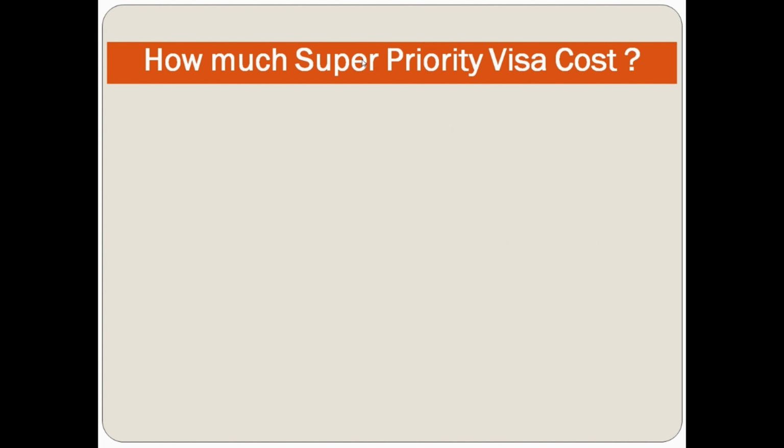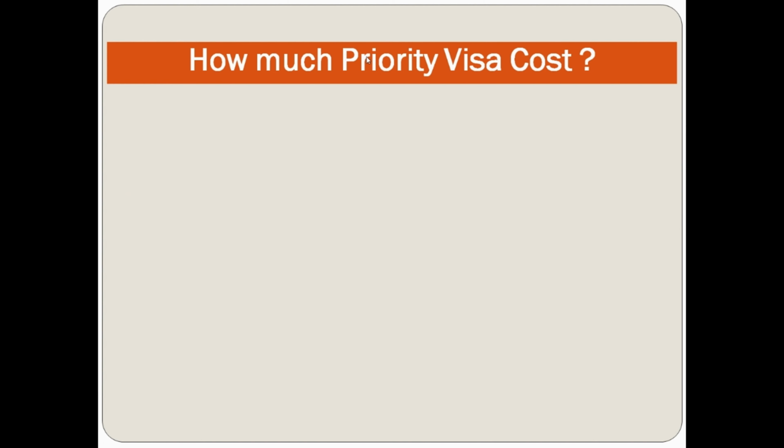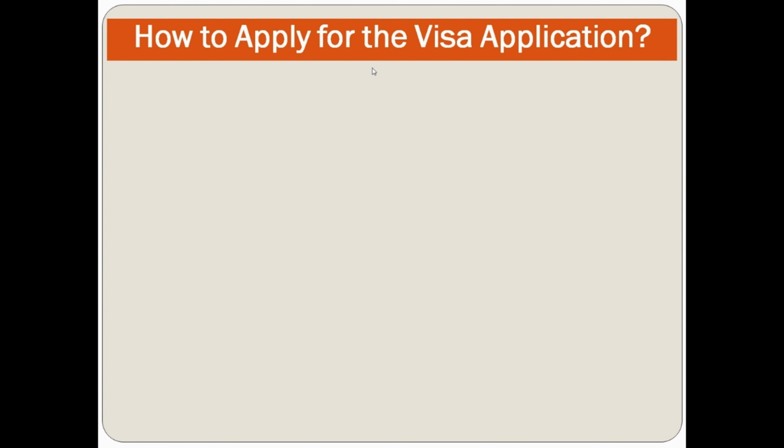How much does the super priority visa cost? Get a visa decision by the end of the next working day. Not available in some cities, and it will cost you 103,719 rupees. How much does the priority visa cost? The priority visa service is another service which is not available in Lucknow and Mysore, and it will cost you 27,123 rupees.